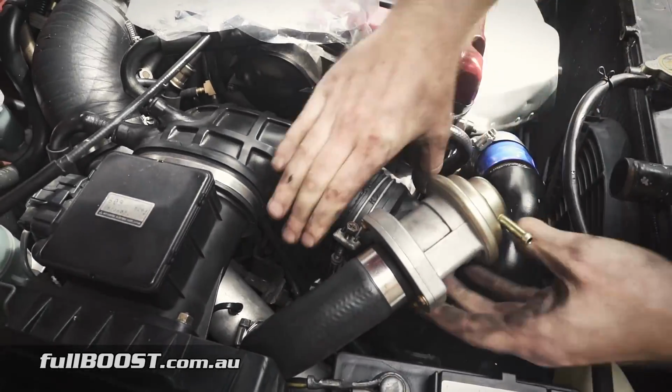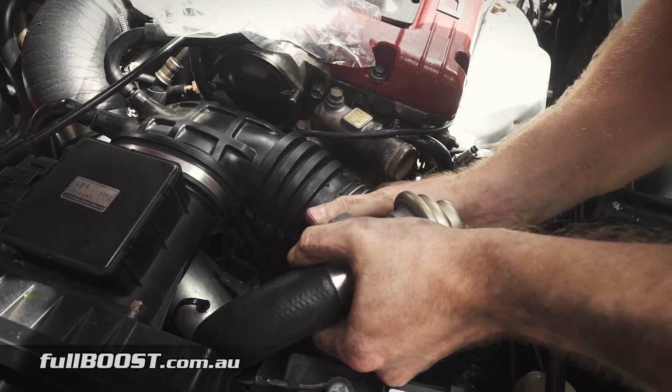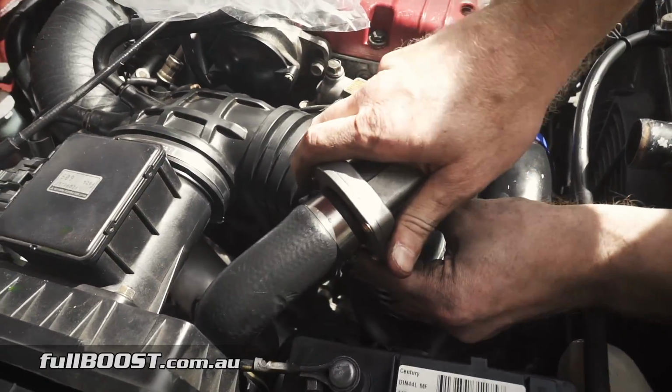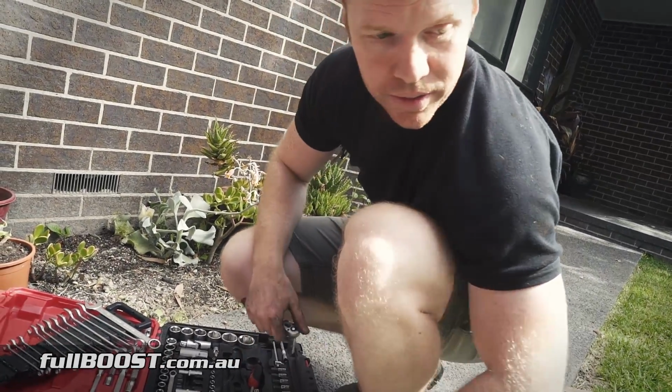This is an EVO 8 blow-off valve, which is a pretty common update. I think the original one would have been plastic, and this is alloy. For most applications, they handle a fair bit of boost, I think, about 20 or so. Found the 10mm right in front of me, where else would it be?